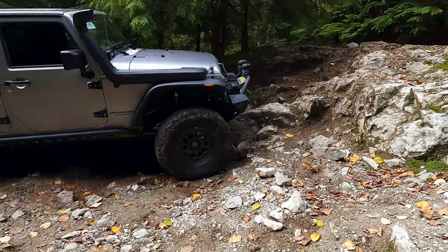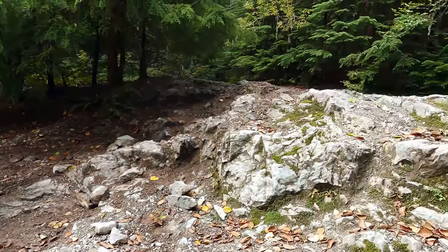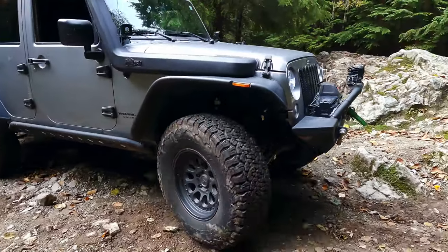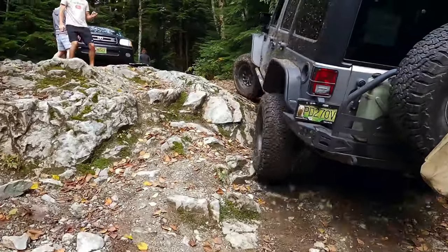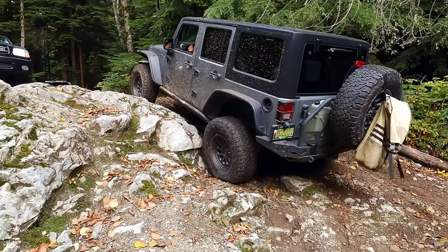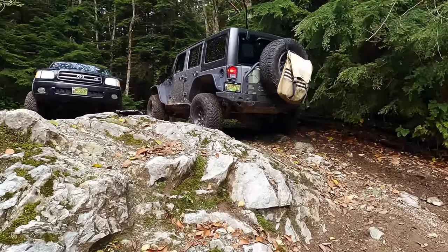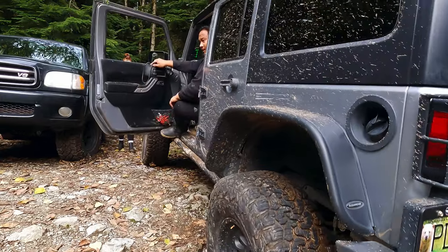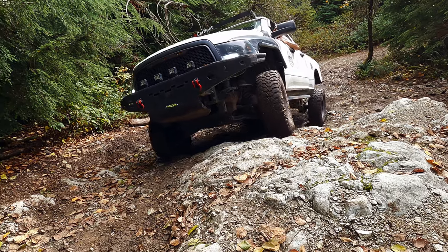Careful coming down here. Slow, slow, slow. Next time, I start turning this way. Good.